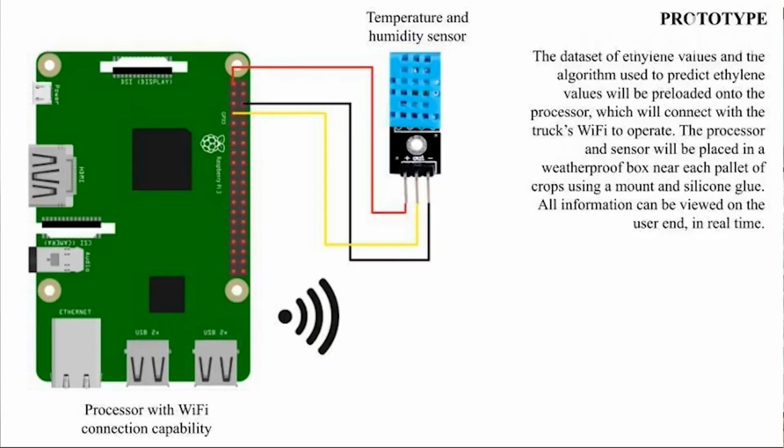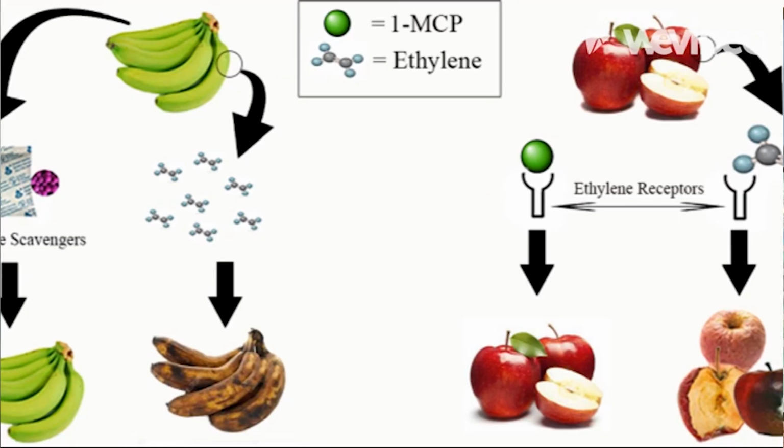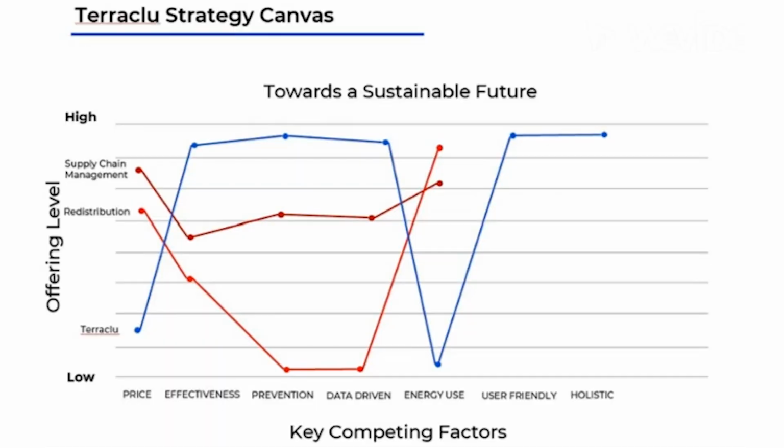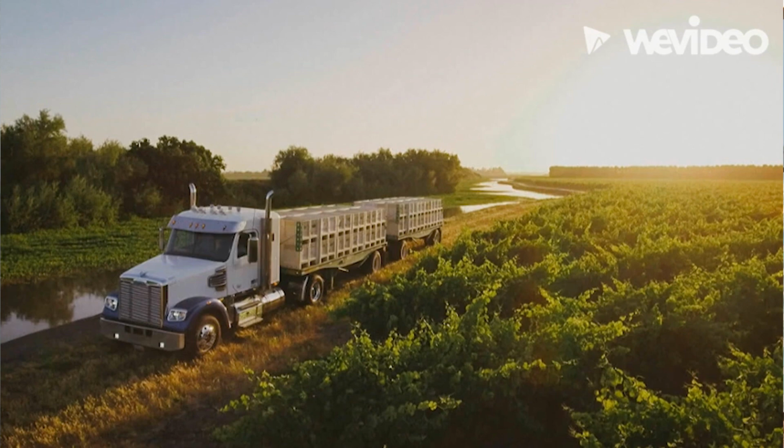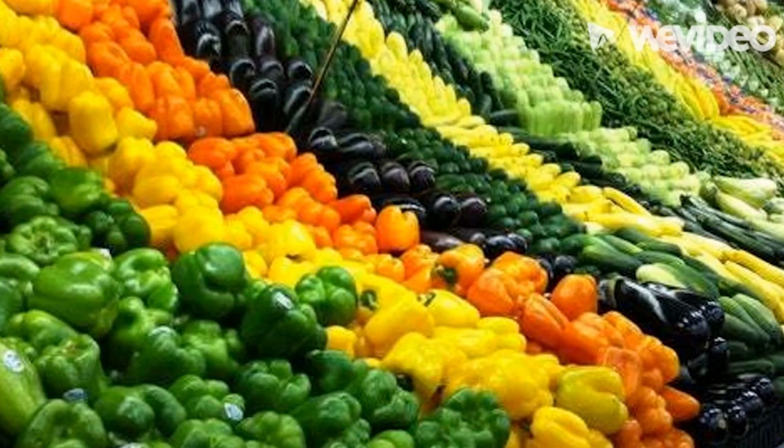My project is TerraClue, a website and sensor system that predicts ethylene output levels of crops during climate-controlled transportation and storage to recommend temperature and humidity changes, ensuring crops are delivered at the ideal ripeness while also optimizing energy usage. The website features different platforms for retailers, transportation companies, and farms to ensure that crops are delivered at a ripeness level that corresponds with current supply to minimize waste.